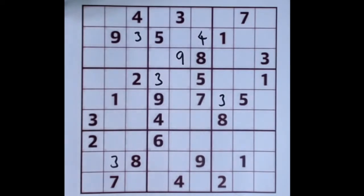You know, the previous ones in this particular week have been pretty simple, so now we've got something a bit more challenging, let's say, puzzle. So let's fill in some candidates.